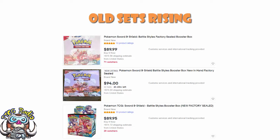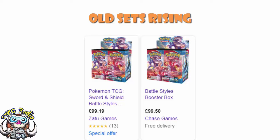And you know what we find? You're paying $90 for a booster box. And honestly, $90 is like the absolute maximum you should be paying. You should never be paying more than that. Battle Styles was a very cheap set. Like in December 2021, shops in the UK were just selling it for £100 a box, which is dumb. Frankly, that's really cheap. But it was that cheap. It was that easy to get hold of.